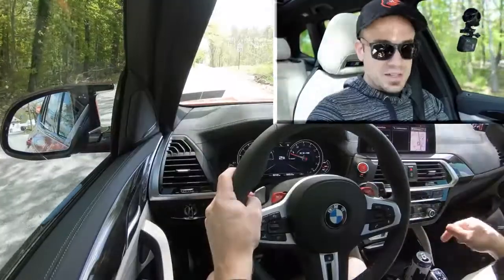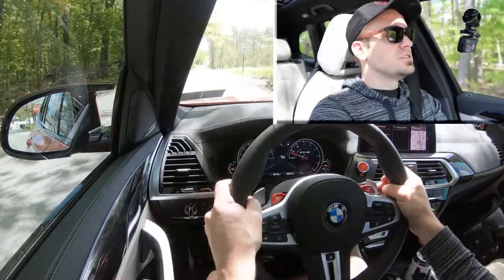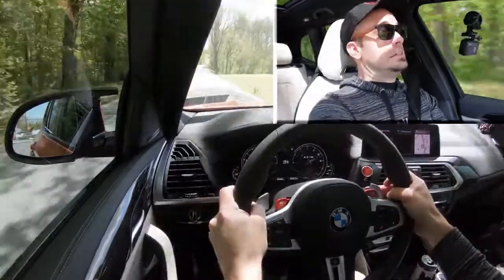So what do you guys say? Let's do that. And then we'll do the acceleration test on this one. Did I mention you can actually adjust how quickly the X3 M shifts by using the buttons on the shifter there? But having said that, let's put it in first gear. We'll do it together, acceleration and paddle shifters. And here we go. Oh my gosh.